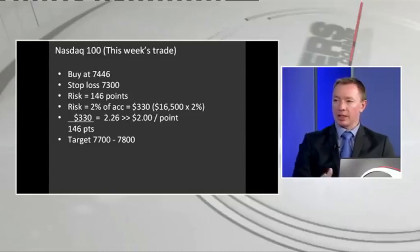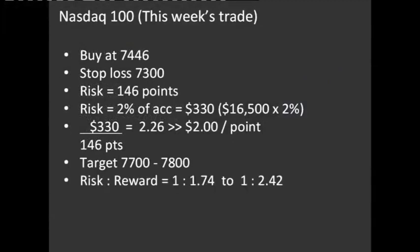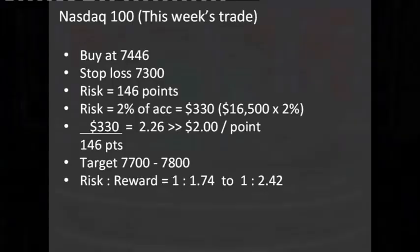My target is somewhere between 7,700 and 7,800. Now, that means that the risk to reward ratio varies. If we get to the lower target, then my risk reward ratio is 1 to 1.7. If we get to the higher target, it's 1 to 2.4. So somewhere in the middle there, you've got a risk to reward ratio of around about 2 to 1, which makes sense to me, and that's justifiable. So we're hoping we've bought into the dip and we're going to ride it upwards. That's the plan. So let's come back home then and take a look at the top 40 futures.